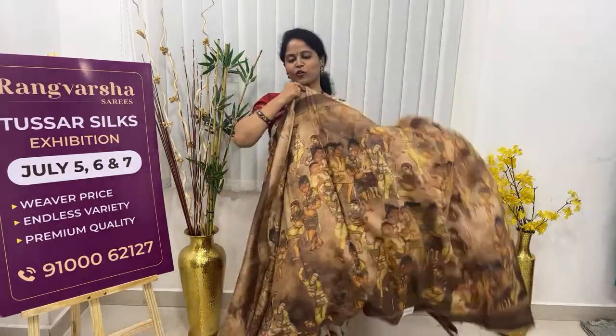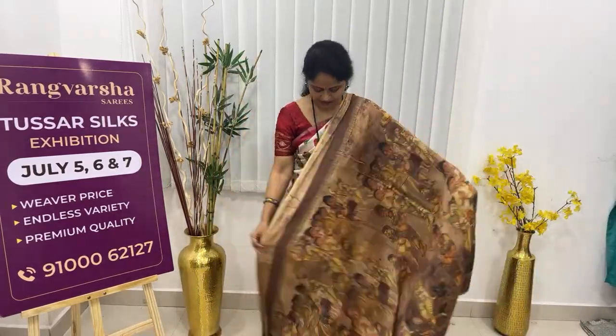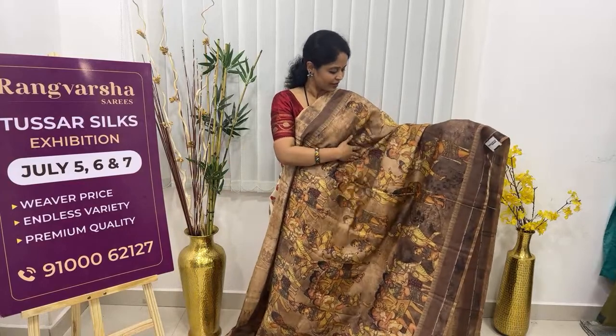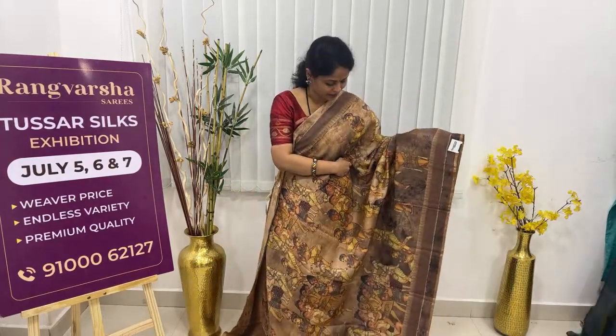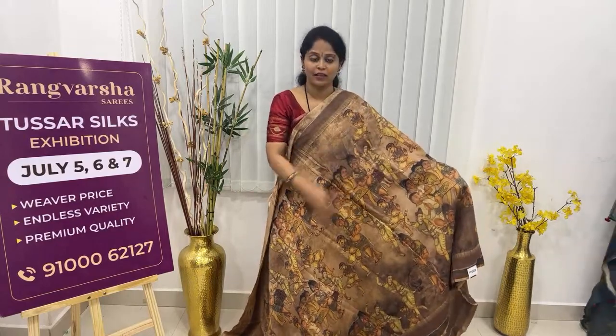So this is a very unique design in Moonga Tussar silk. A very different color combination. A very exclusive piece. It's a shaded Moonga Tussar silk saree. So we have complete shaded, it's like a shibori print. The base is a shibori printed Moonga Tussar silk saree, a brown shaded Moonga Tussar silk saree, on which we have all these dance forms.